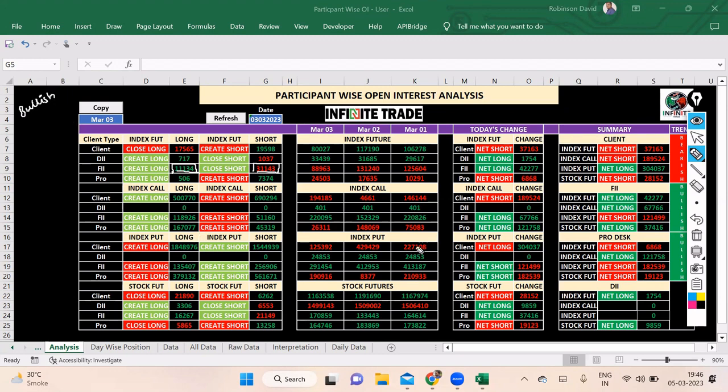And similarly, if you look at the call and the put options, they are net long on calls and net short on puts, a good figure. And similarly, pros are also net long on calls and net short on puts. And another good thing here is, options are also bullish. And even if you look at the stock future, FIIs have closed shorts and added long. So that is also a positive figure.